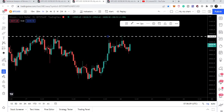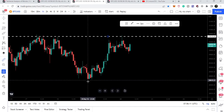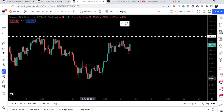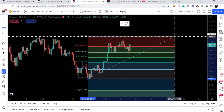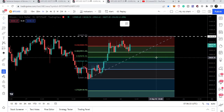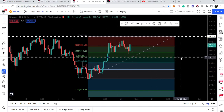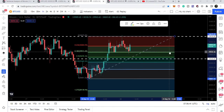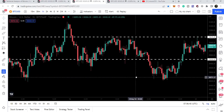and the handle of the cup cannot be retraced or dropped more than 50% of the body of the cup. So if I place this Fibonacci tool from this low to the resistance of the cup, then we can expect that, for example, if the price line drops more from here, then it cannot drop more than $29,600. And we can see that at $29,600, we have quite nice support on the short term, on this hourly time frame.